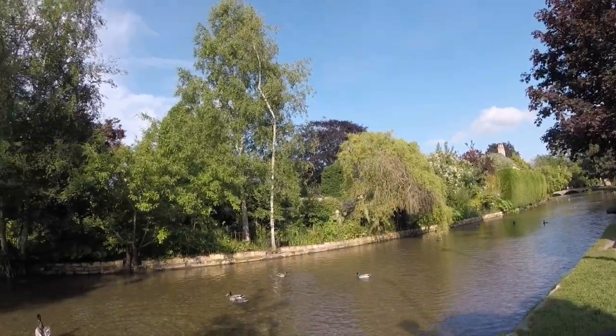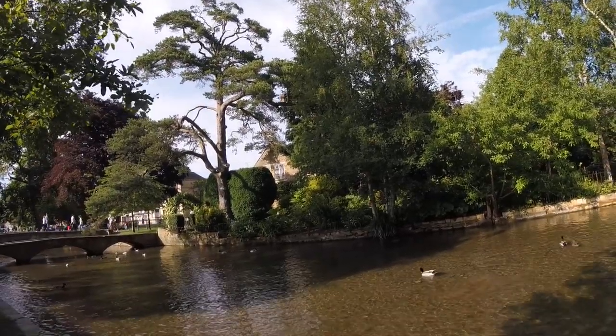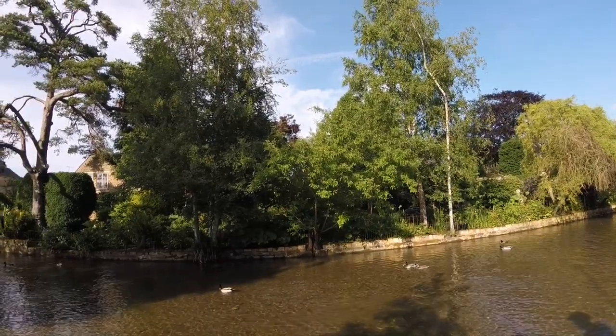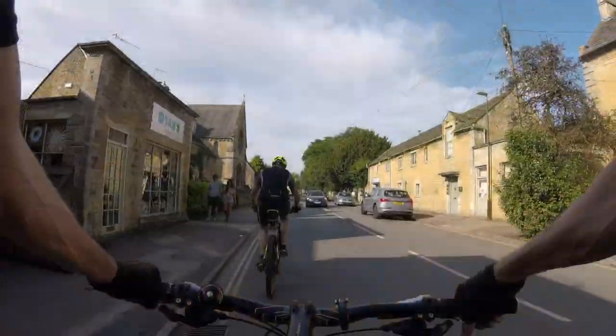Beautiful. Yeah. It's really popular in the summer. Pretty popular now. Yeah. Is that the River Windrush still? Yeah. It's looking like a river now.